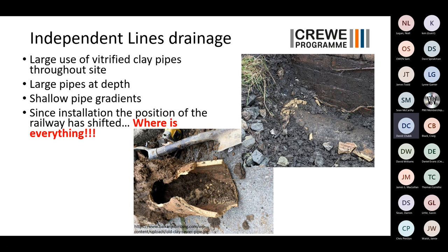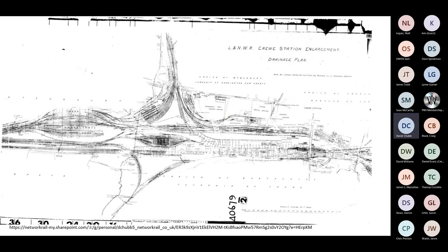But since they got installed, Basford Hall got built. The sheds got built. The engine works got built. The railway shifted on top of it. That is what the drainage looked like.